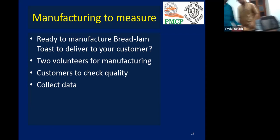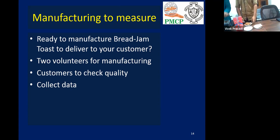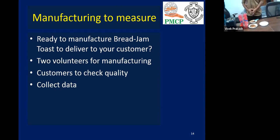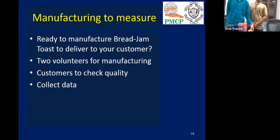Now you see the variation between the first batch and the second batch, and there are also reasons why this variation is coming. So it may be a small thing, making a toast, but it's a manufacturing process. So the product should not deviate from what we want it to make. Do you see there is a deviation between the first batch and the second batch? And what is the reason, even though the settings and everything were the same?